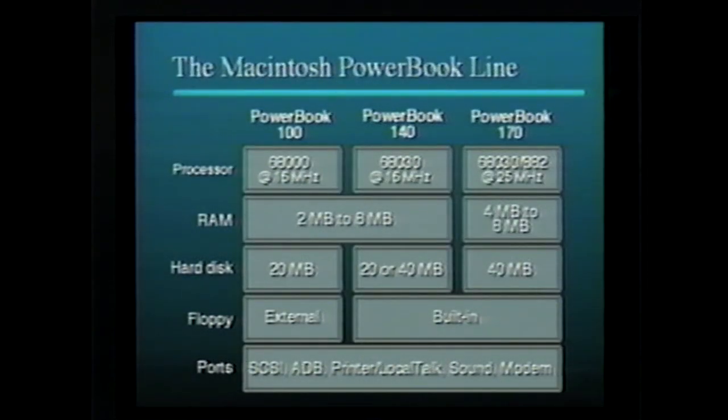Also, we have a full complement of ports. We have built-in SCSI and built-in networking, both of which distinguish these PowerBooks from any other notebook on the market today, as well as sound in on the PowerBook 140 and 170, sound out on all three products. We have an internal modem, a 2400 baud data modem, 9600 baud data modem. It's going to be bundled in the US on the PowerBook 170.